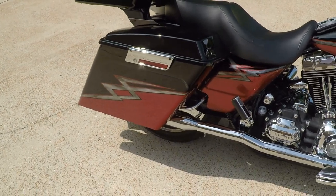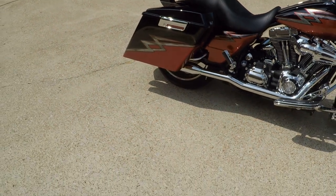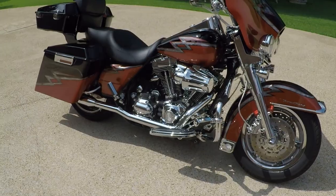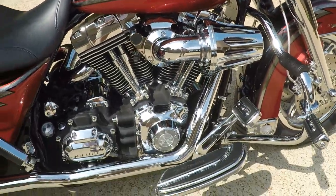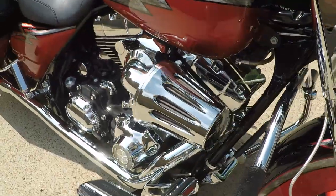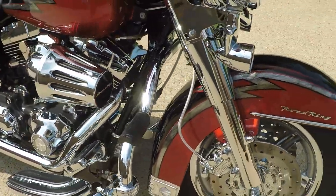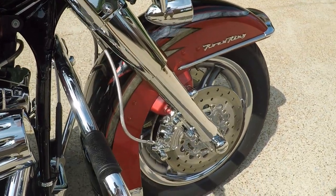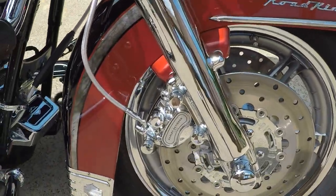It's got the solid chrome 18-inch wheel, 16-inch chrome wheel in the front. As you can see, it's got a lot of chrome. Everything that could be chromed out has been taken care of. It's got the Screaming Eagle breather. All chrome. Chrome leg, chrome caliper.